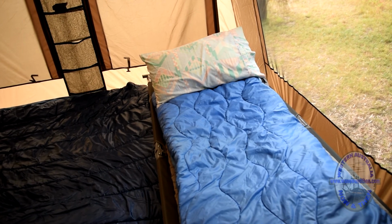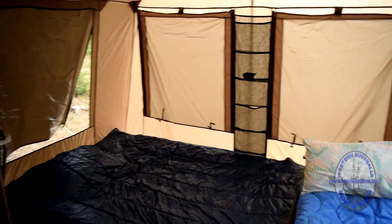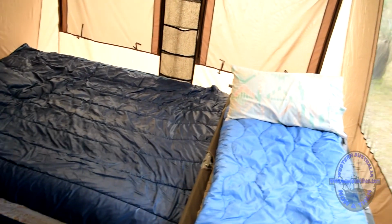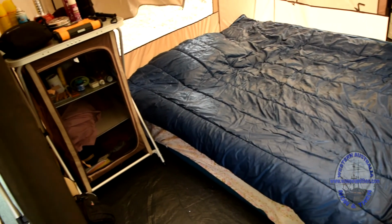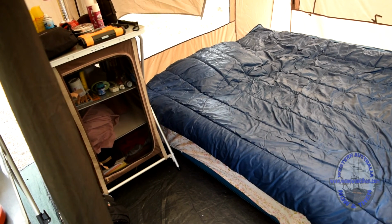And just looking inside the tent, it's a little bit on the cramped side, it's really only for sleeping. Got a queen sized air bed over there, which takes up a lot of the room. Stretcher bed on this side, and the little folding cupboard around the corner there, so pretty well full of stuff.